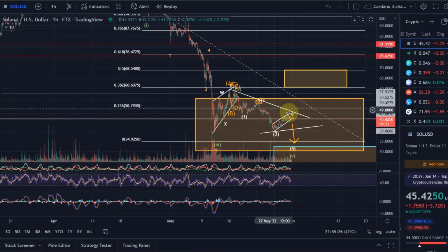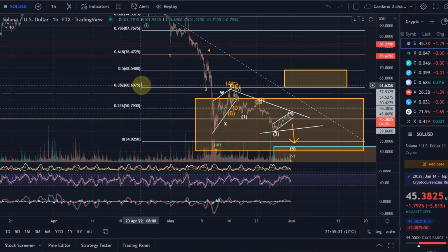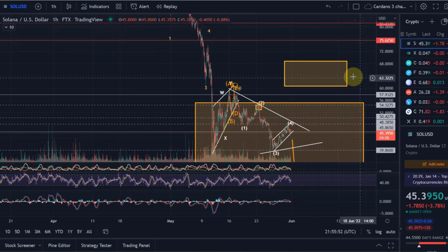Currently it looks like it is already complete and we are in this wave down already. But if it's not complete, then we could still move higher into this area between the 38.2% FIB level at $60 and the 50% FIB level at $68. So that is all on the table at the moment, because it's not that clear anymore that this is an impulsive wave down. So we need to be a bit careful and just observe this, and I think it will become clear maybe already tomorrow, and of course I'll keep you updated.